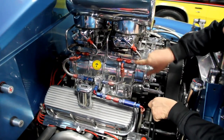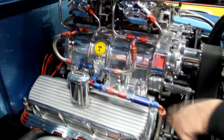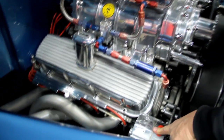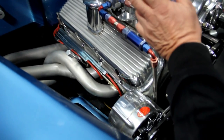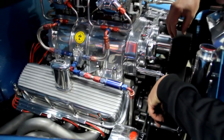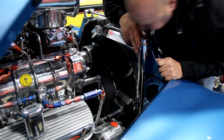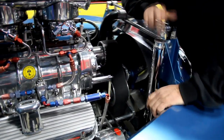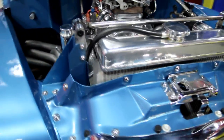There's a dual Dominator sitting on top. Look at this plumbing, all stainless steel, all Aeroquip fittings. This is the regulator here for the fuel pressure. We've got another little fuel filter right here. Alternator's polished. Of course the blower's polished. Valve cover's polished. All the bracketry up here is polished. As you can see, like I said, we've got a mechanical fan here. Good looking polished surround here. This is the overflow canister for the radiator. The AC compressor polished up. We got steel braided hoses here for the AC.